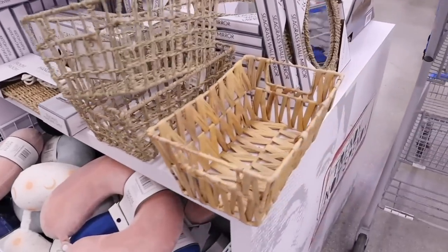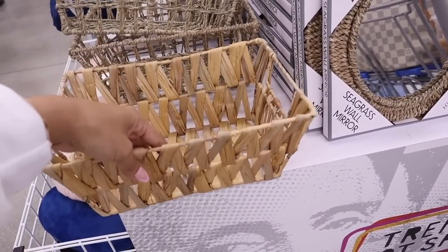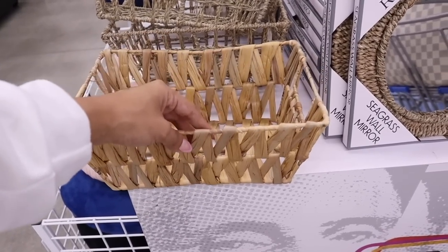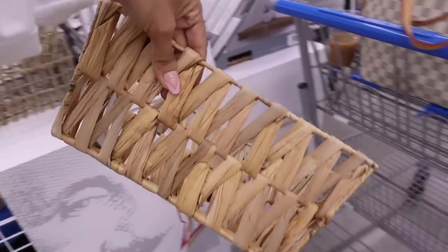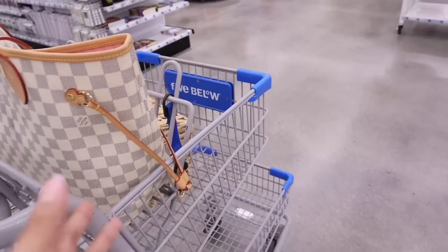So you guys, look what I just found over here. So really nice for the beach theme, and I really love this one, and there's only one of these left. So I plan on putting this in the bathroom and just putting like my hairspray and everything in here, or just put like toilet paper. It's going above like the toilet, so it's going to look really beachy and cute. So must have for only $5. These are usually like $15 at Target.